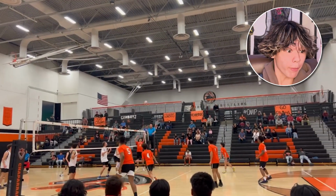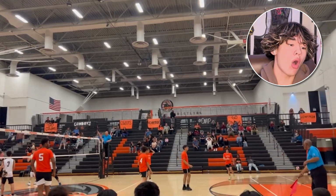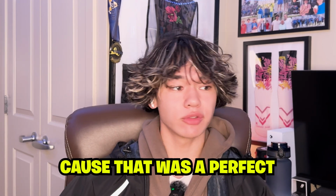Boom! Oh, that's a perfect dig! Oh, and the setter just sends it over the net. Oh, and they got a free ball to land in the deep corner. Oh, dude, you just got your highlight revoked. They just took your highlight away from you. Honestly, I'd be pissed at your setter because that was a perfect pass. All your setter needed to do was set one of the pins and you're probably scoring on that.